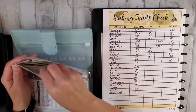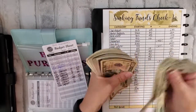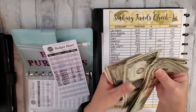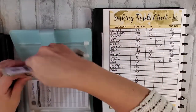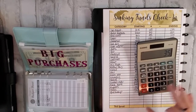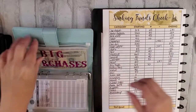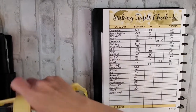Big purchases. Started at 60. 20, 40, 60, 80, 90, 95, 100, 5, 10, 15, 20, 1, 2, 3, 4, 5, 6, 7, 8, 9, 10. So 130. 130 minus 60, it's a gain of 70. Okay, that is it for the blue binder. Okay, yellow binder.